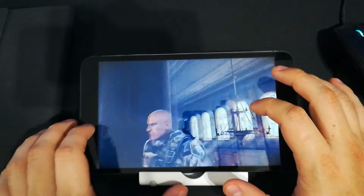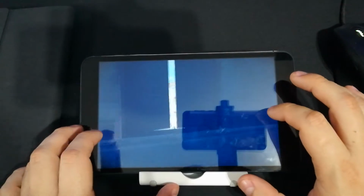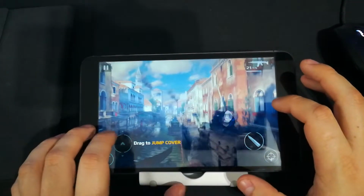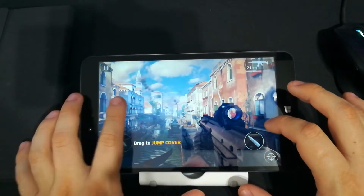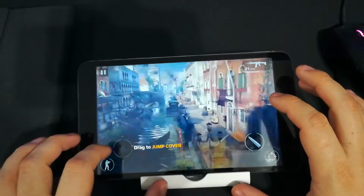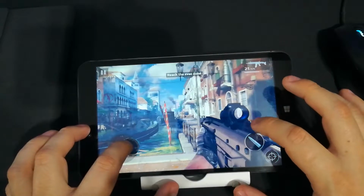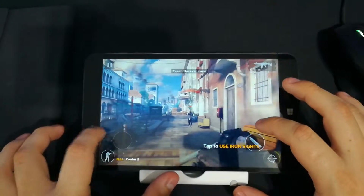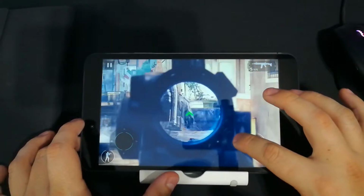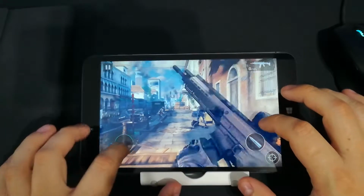Not the smoothest experience. It's clearly not as solid as my phone that just came out this last year. And even my phone, I'm using the Honor 6X from a review we did, isn't a top of the line phone. So now let's go to some outdoor environment and see what we got. Iron sights? Why would you need iron sights? This is a Call of Duty clone. Just shoot from the hip.